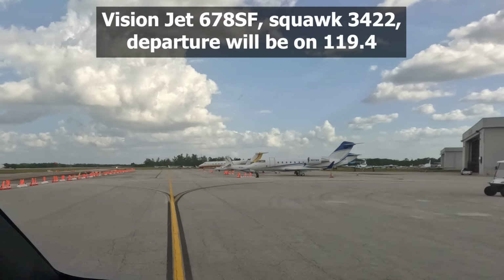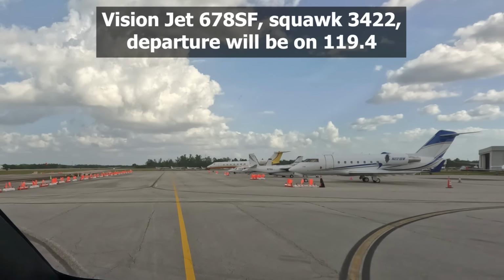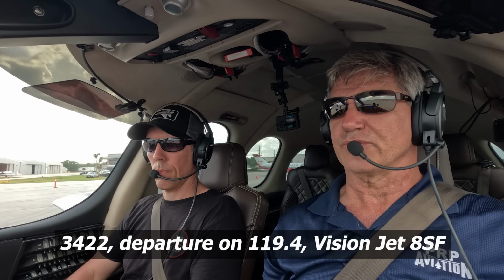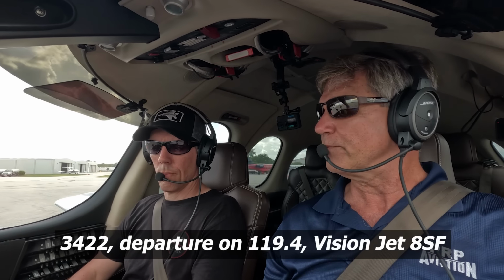Vision Jet 678 Sierra Foxtrot, squawk 3422, departure will be on 119.4. 3422, departure on 119.4, Vision Jet 8 Sierra Foxtrot.